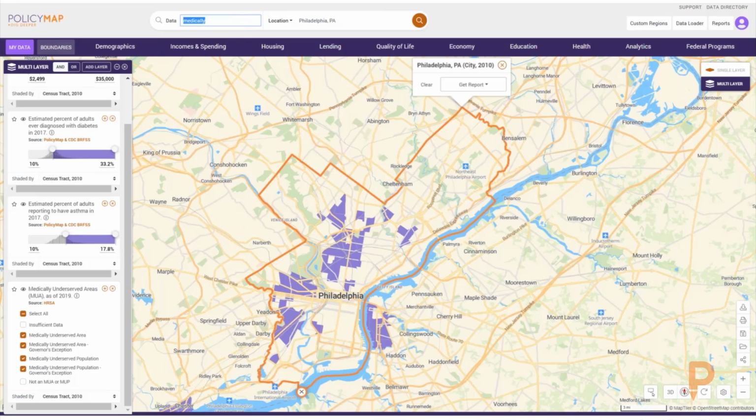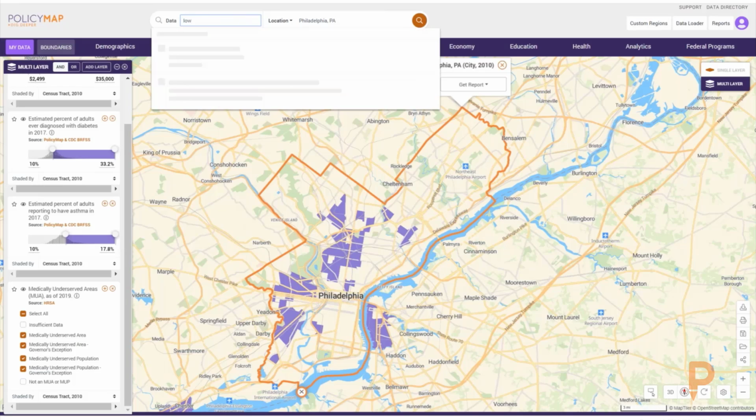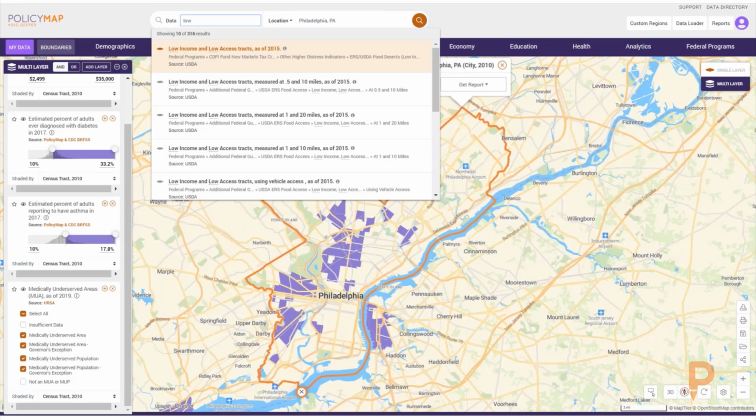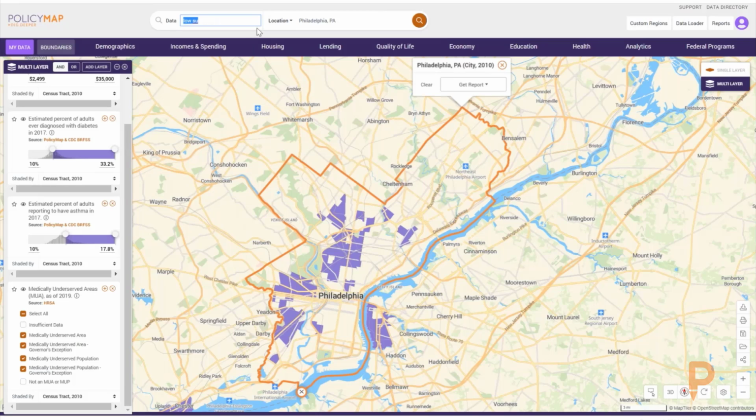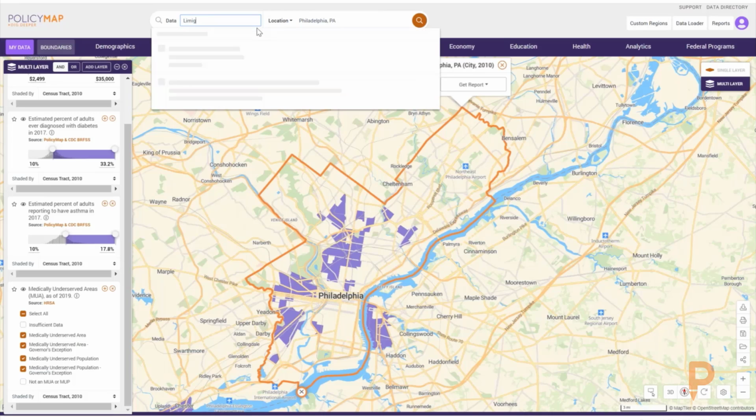So if we look at the Reinvestment Fund did a low supermarket access area. I'm not looking for the score. Limited. Limited, that's it, limited.